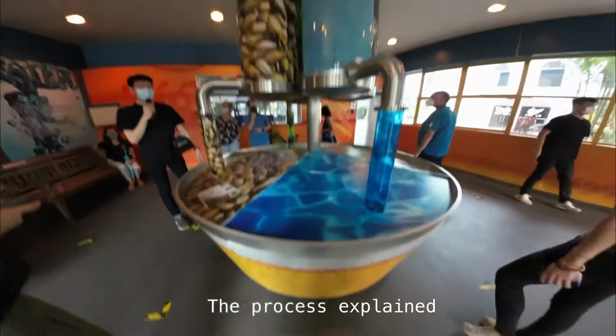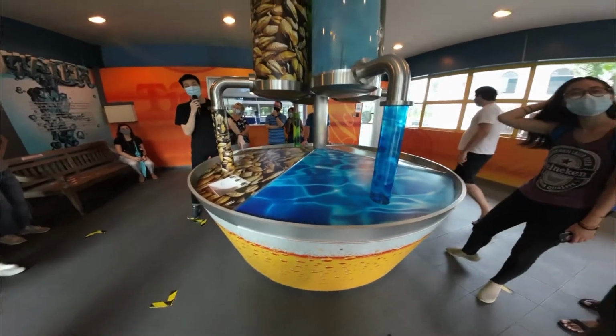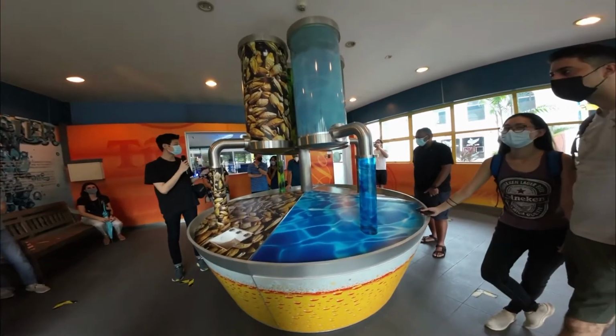Okay, right, so welcome to the ingredient zone. There are four main ingredients that we actually use to brew Tiger beer. The first one being malt. Malt or malted barley contributes greatly to the character of our beer. Our imported malt are from Belgium, Germany, France, and Australia.